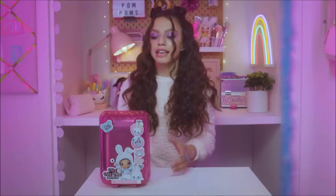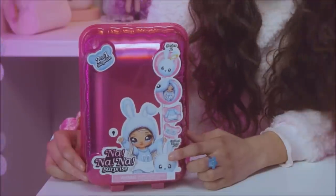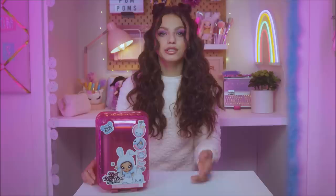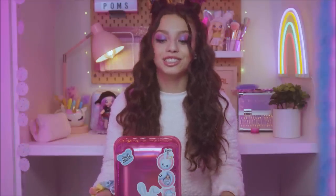The new series has a cool, darker pink packaging, a bigger confetti pop, and there's a blue bunny in the front. Her name is Aspen Fluff. She's so cute. And if you remember my special pro tip, just look at this little icon on the front and match it up with the collector's guide to see which character you have inside. I'm so excited to unbox my first Na Na Na Surprise Series 2.